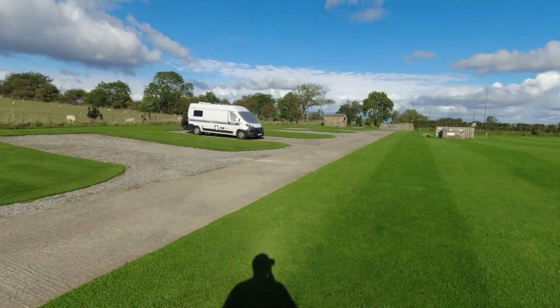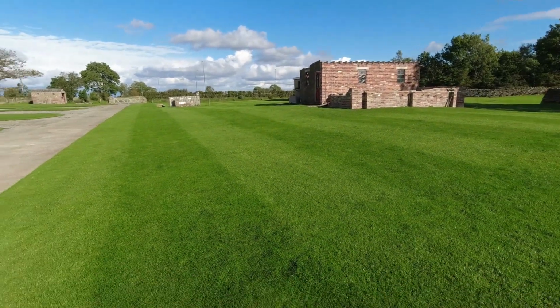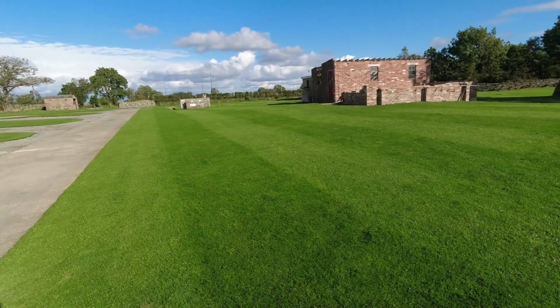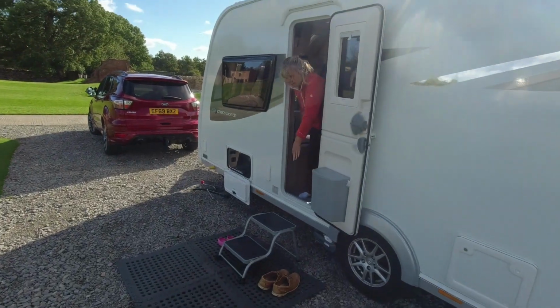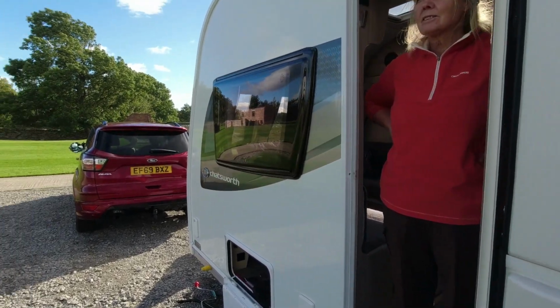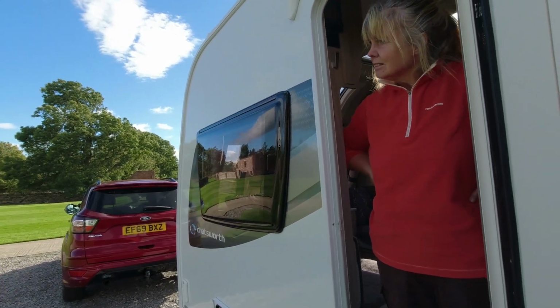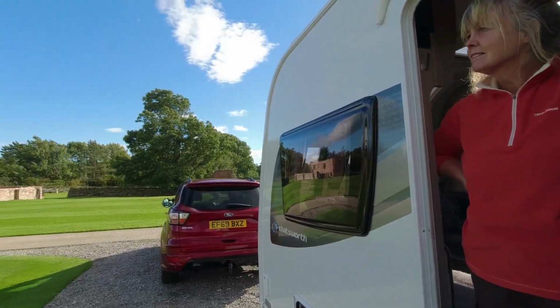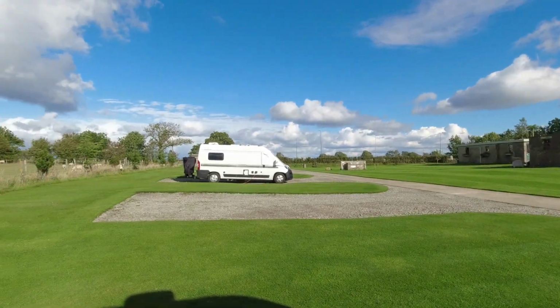Yeah, as you can tell, he used to be a greenkeeper on a golf course. So you can tell his grass is absolutely perfect. Right into the side. Lovely. Yeah, they've done a fantastic job. And it's, you know, only going to get better, really. It is only going to get better as time goes on.